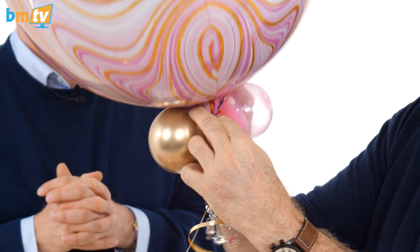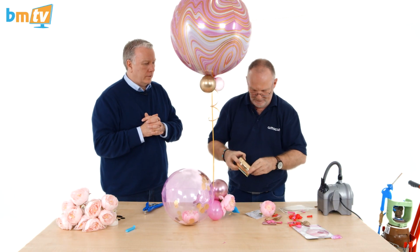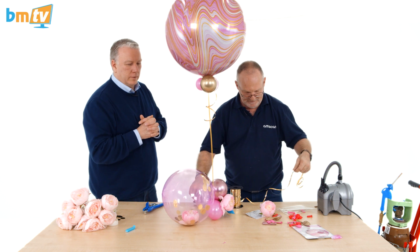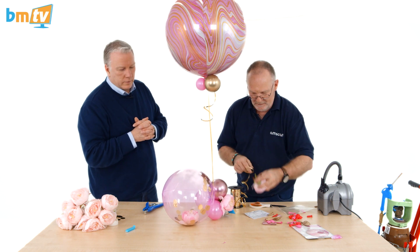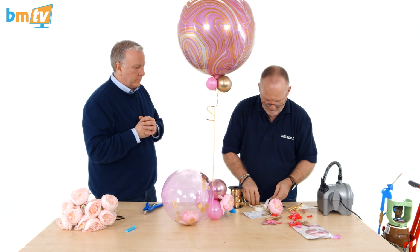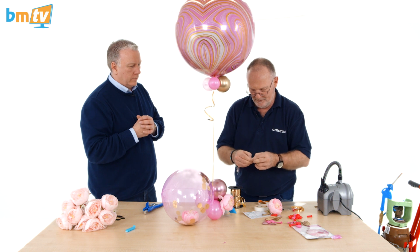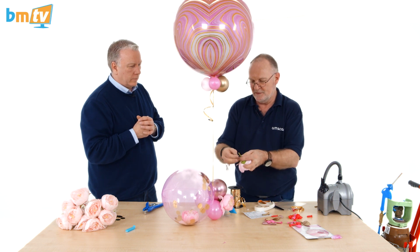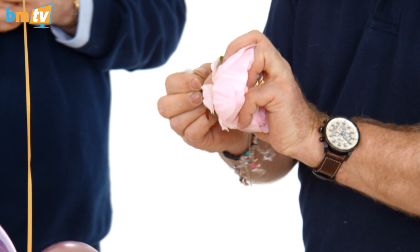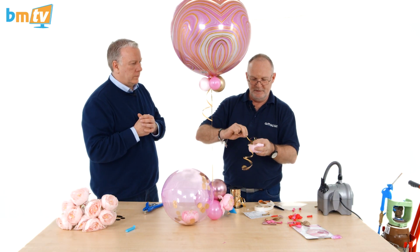Very nice. I took that under there like that, and then same deal, bit of ribbon round the stem of the flower, bit of stretchy tape which is missing from the end. Good thing I checked that, because otherwise we would pop the balloons. Not a good idea. Literally just a tiny bit. Wrap it round, and that will protect it from the sharp edges.